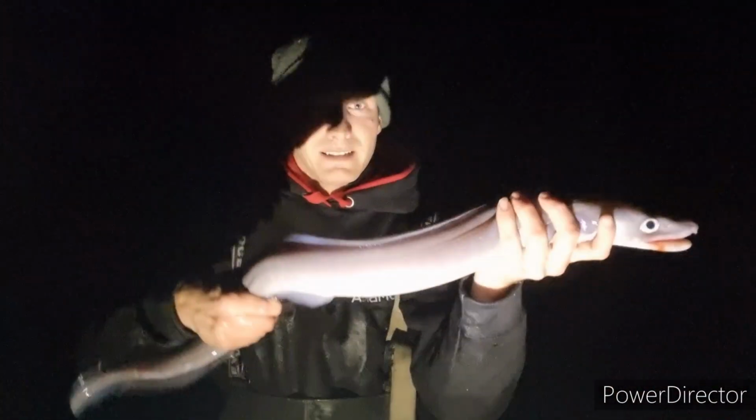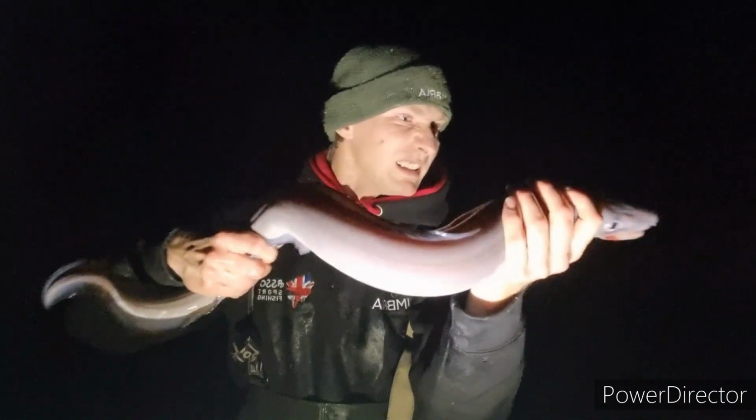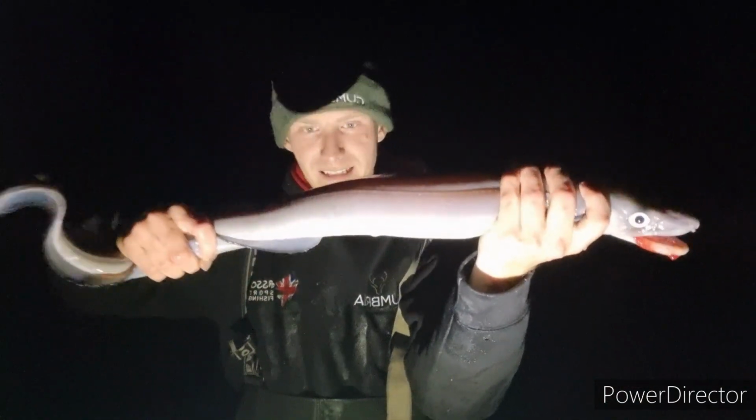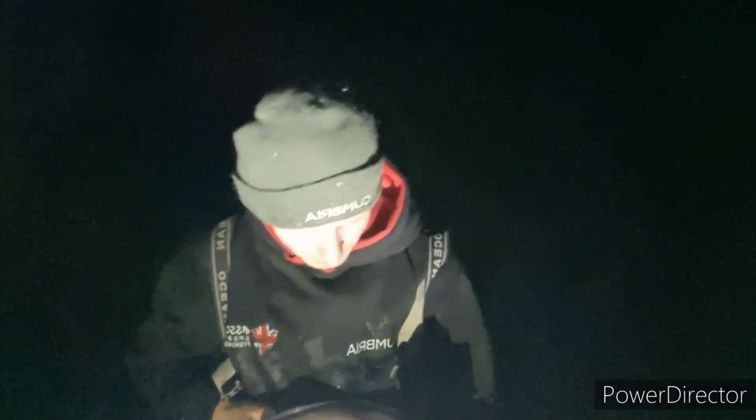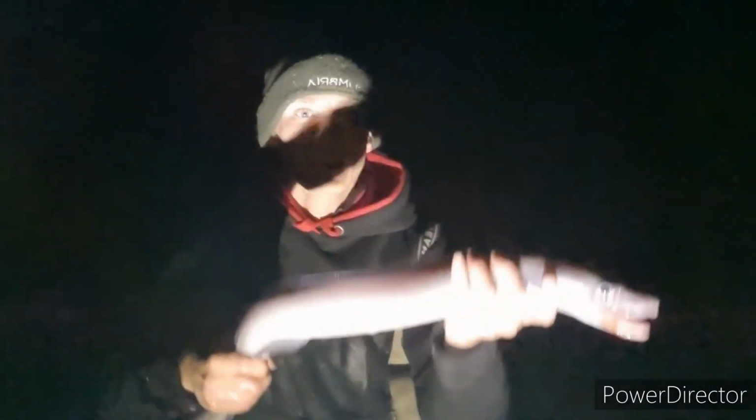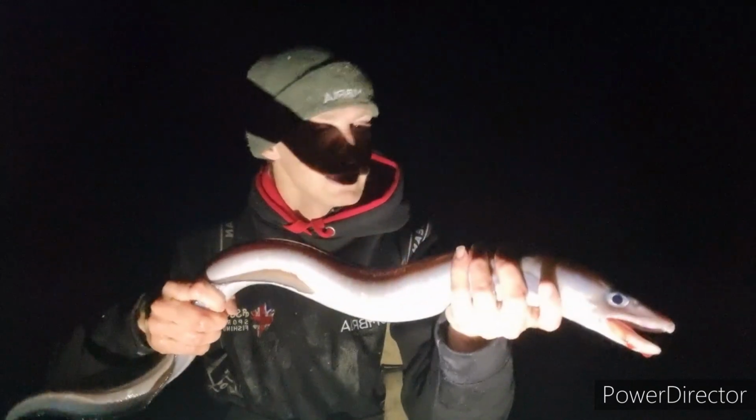There's Dan's eel. See how big it is? About 3.5 to 4 pounds or something like that. He caught it just after I caught mine, when I was videoing it and showing you. There you go, another eel. Dan's got that one, so we're not doing too bad. I'll get this fish put back in the pool, and I'll give you a shout if we catch anything else.